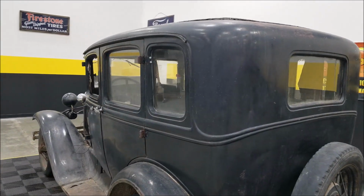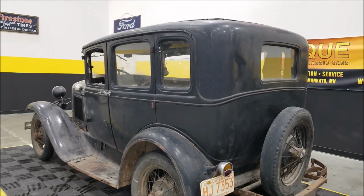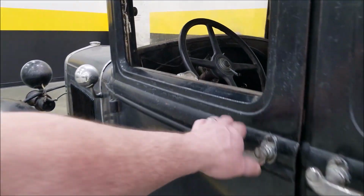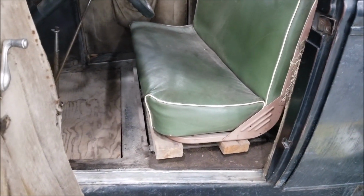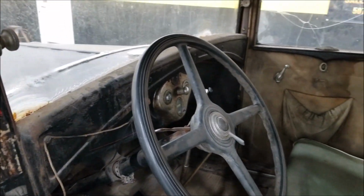Does steer. Everything there. There are pictures of the engine bay, so you'll be able to see the engine. Tranny is in it also. Of course, this is a 3-speed manual transmission. I'll show you the interior. Of course, these had a wooden floor in them. Just kind of get an idea.